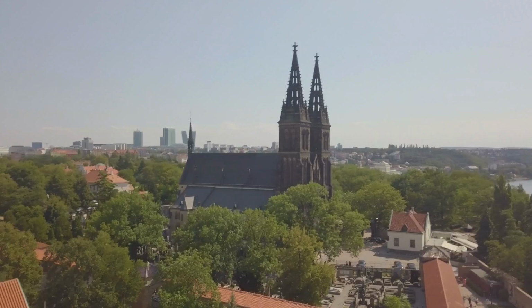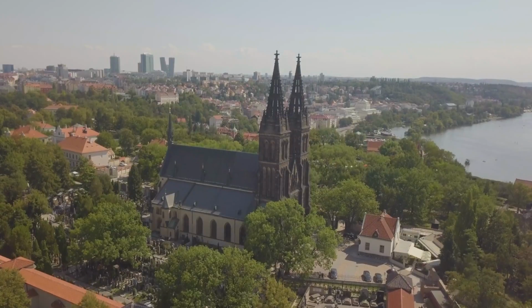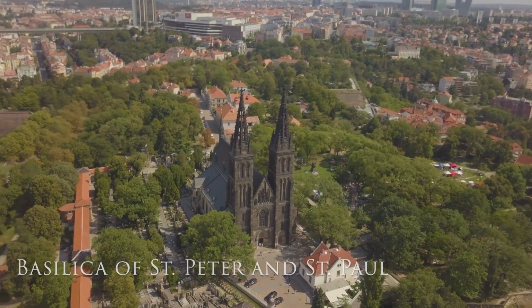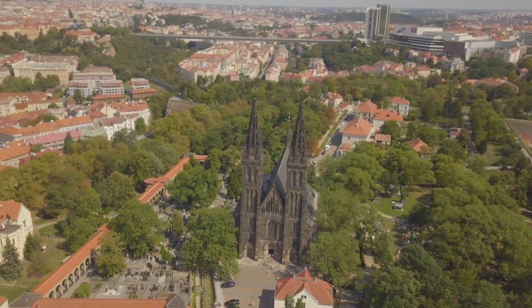I'm at Vysehrad, and Vysehrad is always a very good place to fly. It has a very beautiful church and very beautiful park, and once again it's located on a hill. So any place which is located on a hill is great to fly here. But now I just saw a police guy who was patrolling here, so be careful.